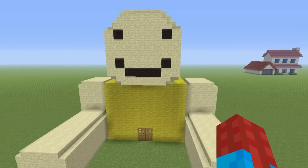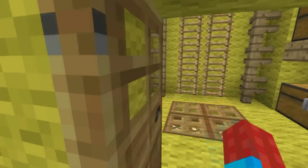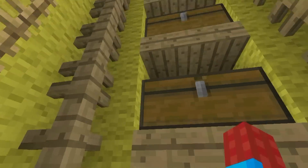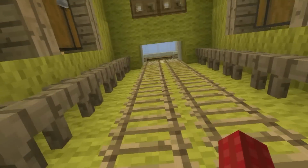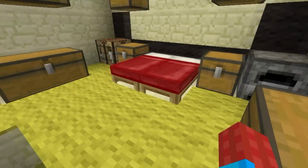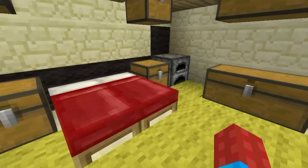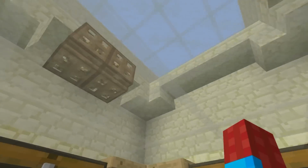But the idea is this. We have the John Doe, we have his chest, his head, his arms, as I mentioned. And if we walk inside here, then we have an interior. We have loads and loads of storage. We even have some lighting. And if we climb all the way up to the tippity top of his head, then we have a survival house. We have some beds. We have loads and loads of storage, crafting table, all sorts of stuff.